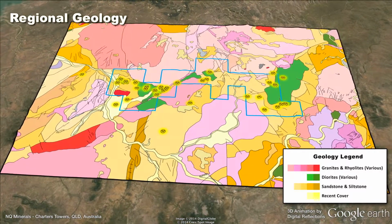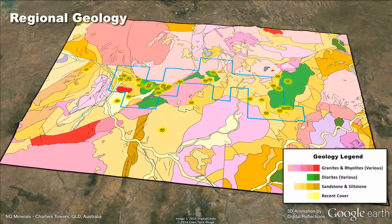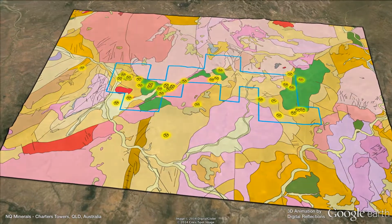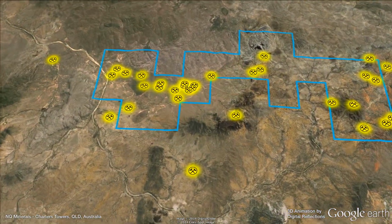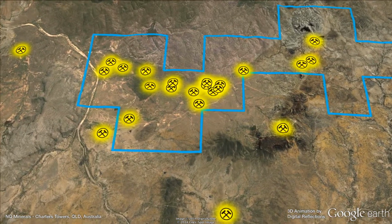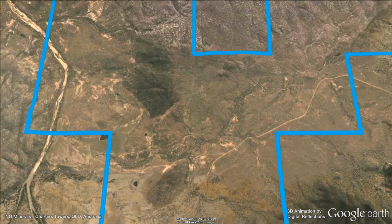The area has benefited from extensive prior exploration, which revealed widespread mineralisation within the tenement. 35 years of exploration history by both major and junior companies is now available to NQ Minerals and will act as a springboard to fast-track exploration in the most prospective areas.